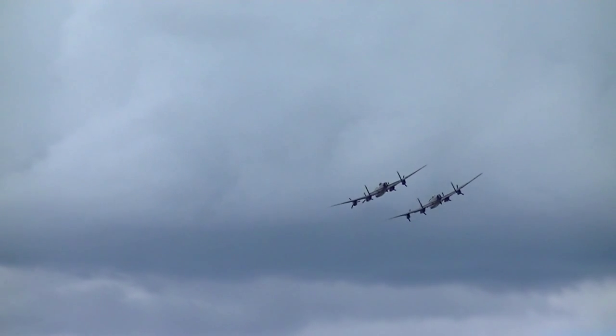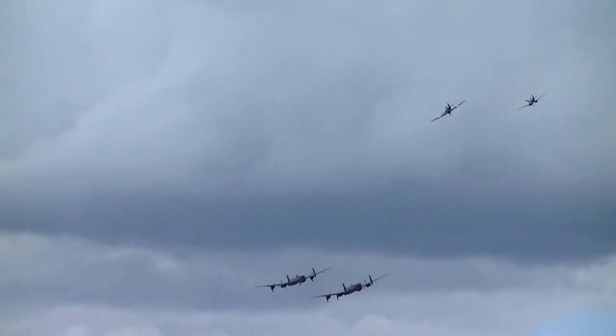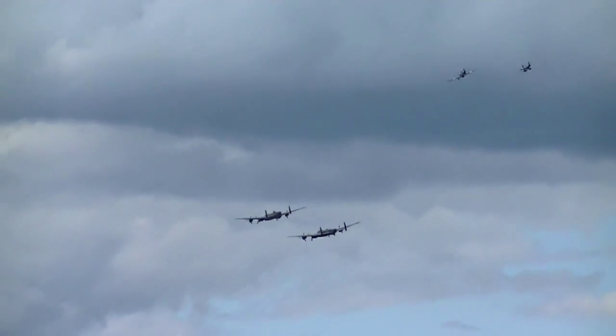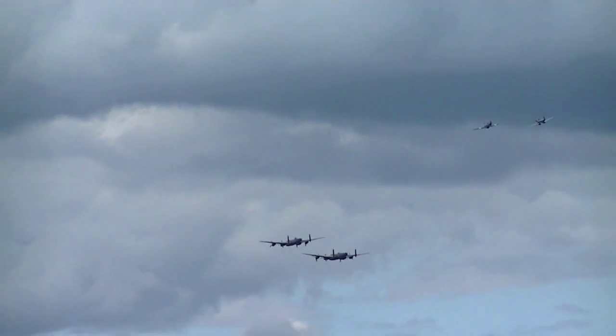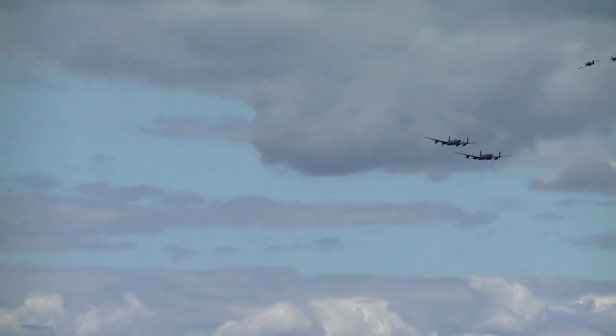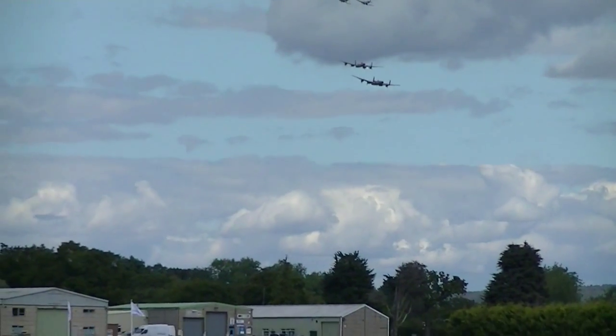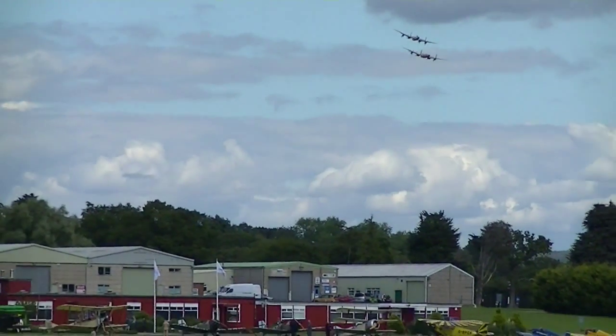So ladies and gentlemen, that was the Mynarski Memorial Lancaster, PA 474 from the Battle of Britain Memorial Flight. Please put your hands together extremely big time for all of the guys from Canada who have worked so hard to make this happen, and to the guys from the BBMF as well.